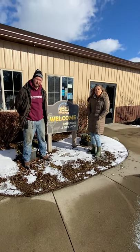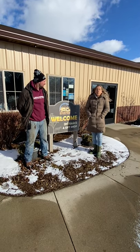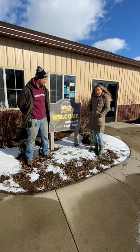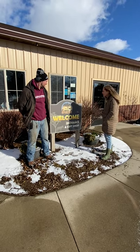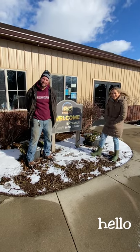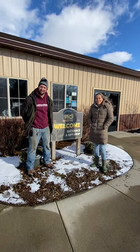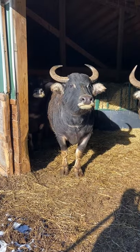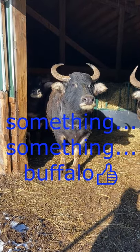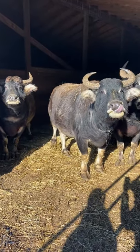Hey, so we know that cows are ruminant animals, but we also know there are more animals than just cows that are ruminant. So we are here today at Boulder Ridge to meet our good friend Josh. Hey, everybody. And we're going to take you around to see some more ruminant animals. Josh, what are these? These are water buffalo. And they look a lot like the cows that we have at the farm.